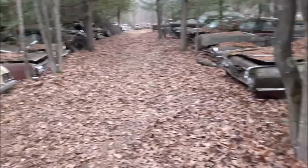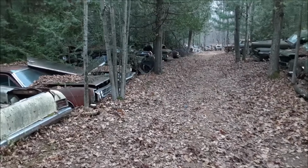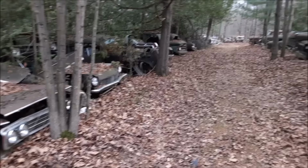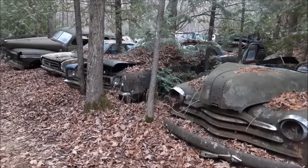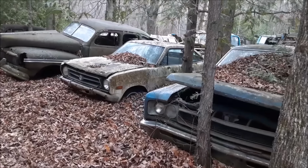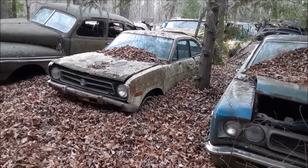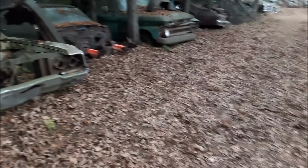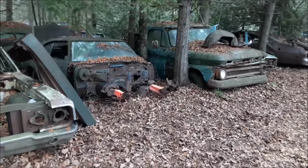This is a really pretty row with the trees and the 68 Torino. Sorry, I'm heavy on Fords and Mopars. There's an AMC Ambassador. It's a Dodge Colt, I think. No, it's a Datsun. A little Datsun. Look at that, a Chevelle.